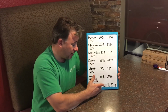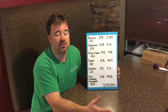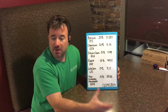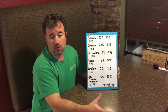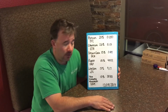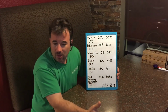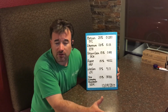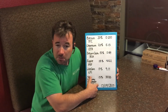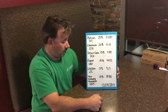New Economy Movement is like Ethereum 2.0. They've really tried to make the process of using the New Economy Movement for businesses and stuff like that a lot more simple. Okay, so Ripple is like a faster version of Bitcoin. Ethereum gives you a lot of other capabilities. It's not just a cryptocurrency. And New Economy Movement is like an updated version of Ethereum.